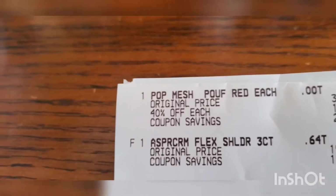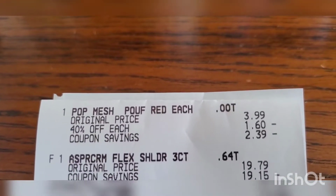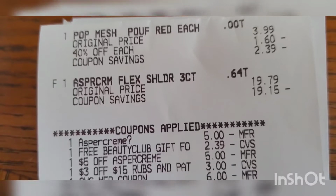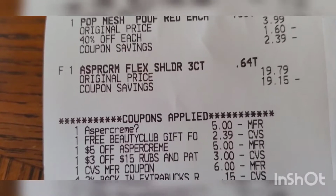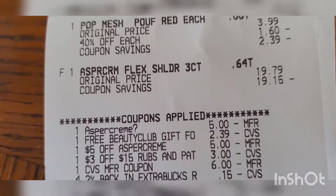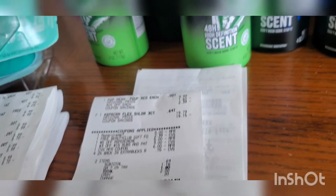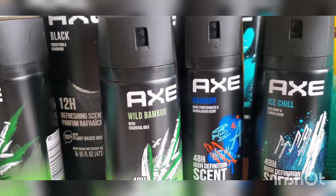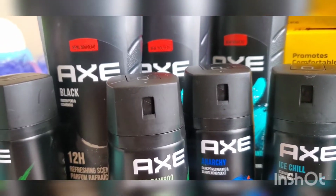So, okay, let me show you guys the receipt. So here it is, that's the loofah sponge, and these sponges are 40% off, so it was actually $2.39. There is the Asper-Cream 3 count, $19.79. There's the Asper-Cream digital, that free beauty, the $5 Asper-Cream CRT. I had a $3 off of $15 rub or patch, that took $3 off. I rolled $6 in extra bucks, and that 15 cents from that 2% cashback, and I was left to pay 64 cents. And guess what? I got my $10 back. Making this transaction not only free, but let's see if I did the math. Come on, guys, help me out. It was a moneymaker, okay? It was a moneymaker.